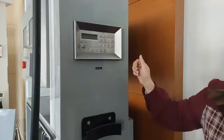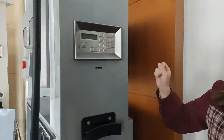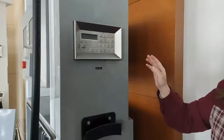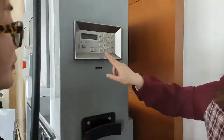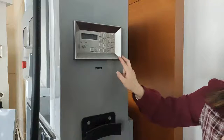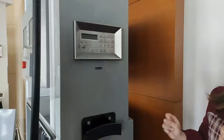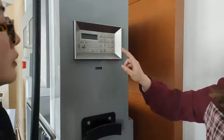Yes. So from the direction, how many types do we have in our company? This is horizontal, and we also have a vertical type, right? Yes. You can see there is a shift, menu, enter, clear, and start, stop. If you want to finish 100 money, you can set 100 and start.